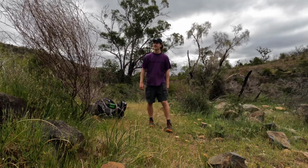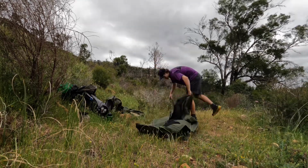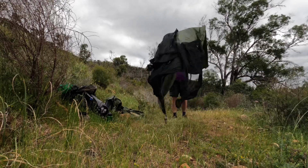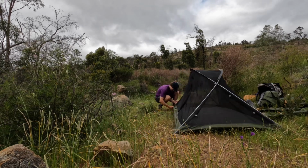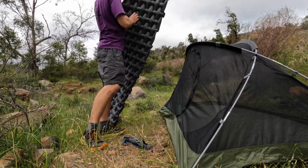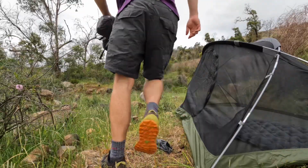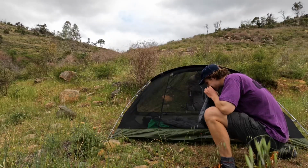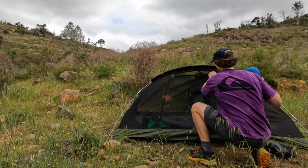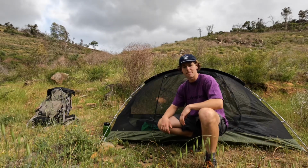Here we are at our campsite. Set up. Alright guys, and just like that, got a real basic setup going. So just my usual tent setup. Now it's time for the most important part of the day, and that is to get the stove set up.